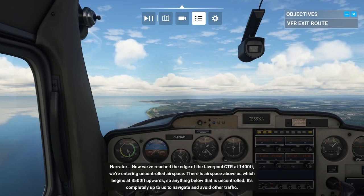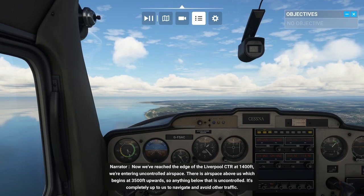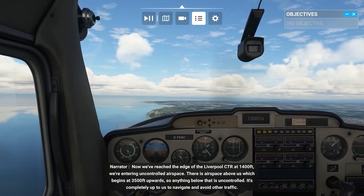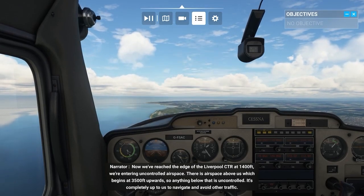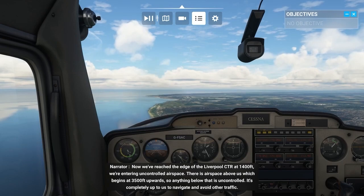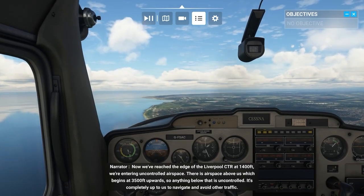Now we've reached the edge of the Liverpool control zone at 1,400 feet. We're entering uncontrolled airspace. There is airspace above us, which begins at 3,500 feet upwards, so anything below that is uncontrolled. It's completely up to us to navigate and avoid other traffic.